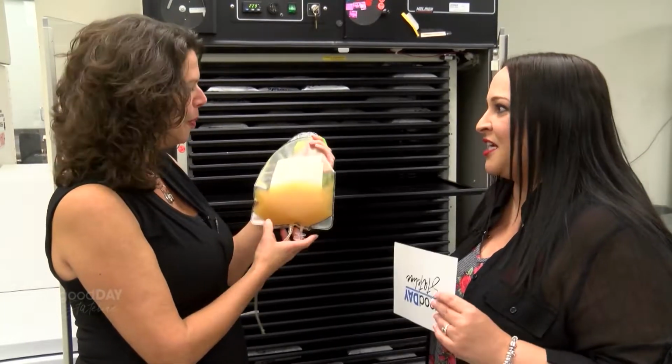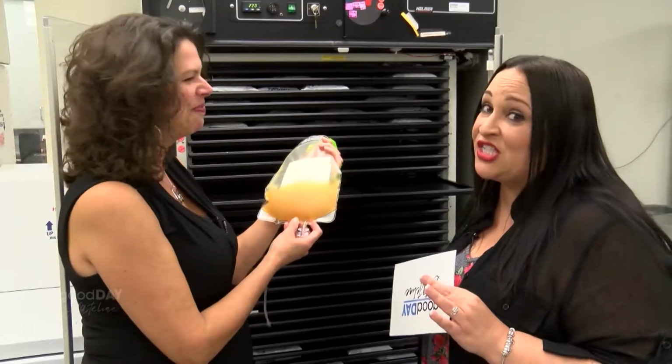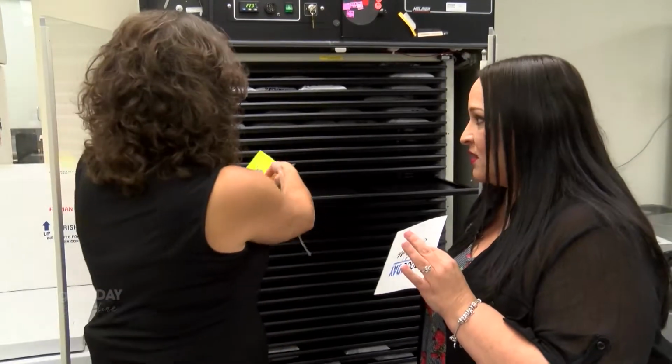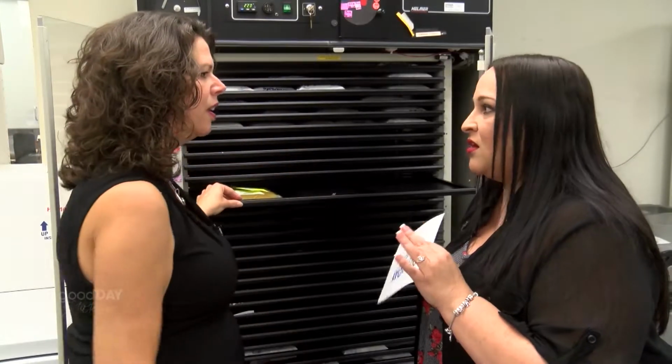It looks like melted butter. It does, which is good as well. Okay, so being in here, because you said that they will clot, how long will this last?